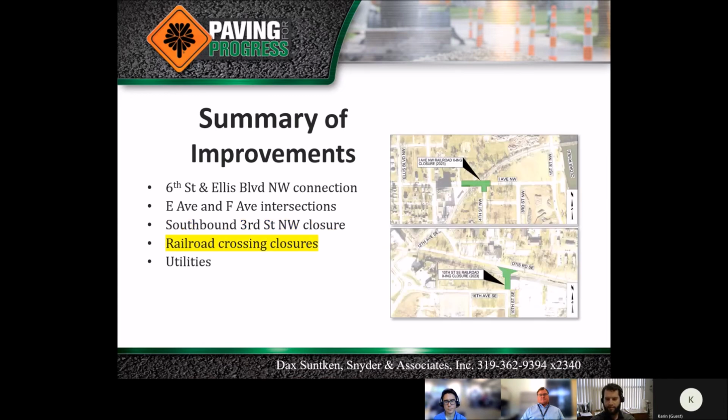Additionally, as part of the agreement between the City of Cedar Rapids and the Union Pacific Railroad, 3 existing railroad crossings will be closed to allow the proposed at-grade crossing on 6th Street between B Avenue and E Avenue Northwest. The City Traffic Engineering Division, along with community development planners and other city representatives, identified the proposed crossing closure locations at B Avenue Northwest, I Avenue Northwest, and 10th Street Southeast. These locations will be permanently closed by removing street and sidewalk pavement and installing closure signage.